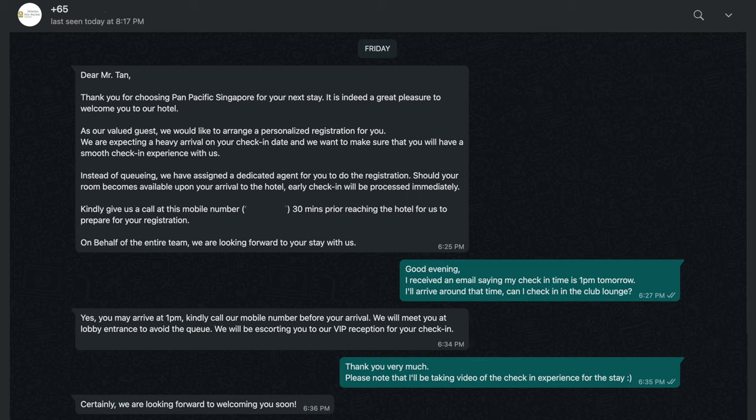One more thing, they are very cool. Yesterday I received a message on WhatsApp, and the hotel actually contacted us to say they would give us a special check-in because they are managing the crowd for the check-in. So we are going to follow the ladies right beside us to go to the check-in inside our room. This way, as usual, we have to scan the SafeEntry QR code right over there.